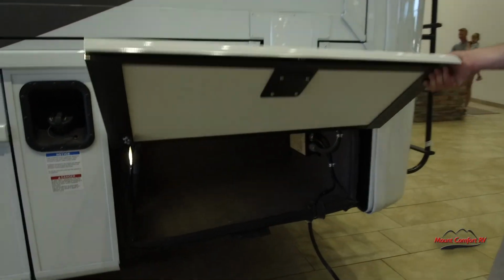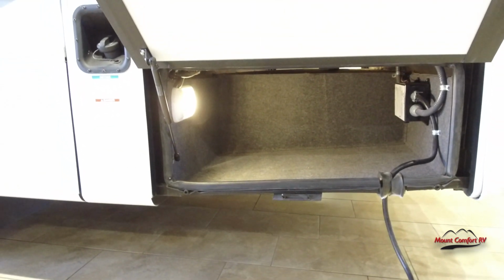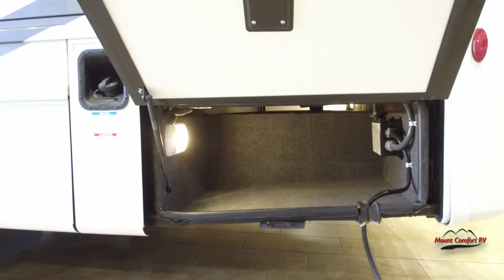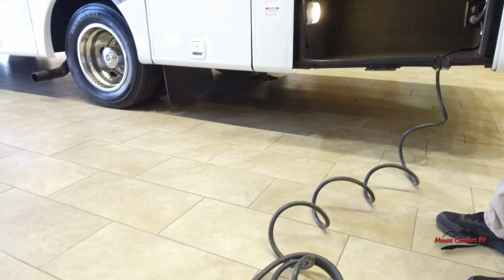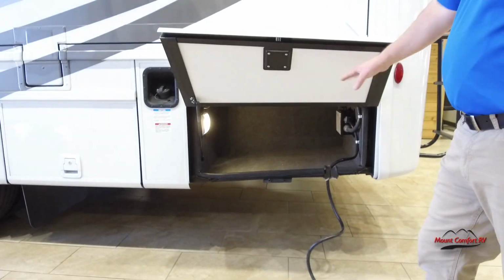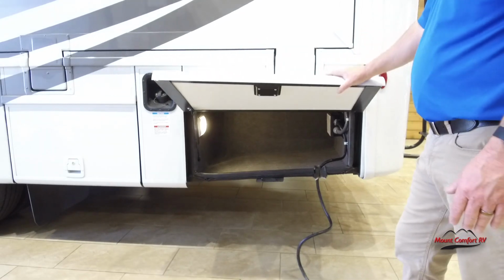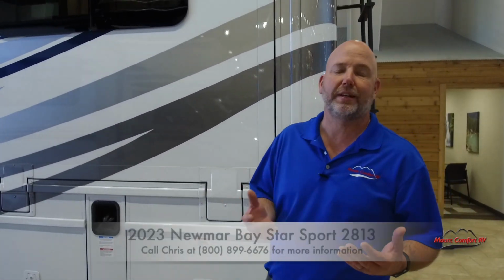And then lastly, back here, now keep in mind right now this looks like all storage. To be fair here on this compartment, this shore power cord that's hanging out here does need to take up part of this compartment. So maybe you get half of this that's actually still used for storage once the cord is wrapped up in there. So there you go. That's a trip around our 2813 Bay Star Sport.